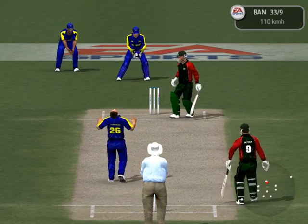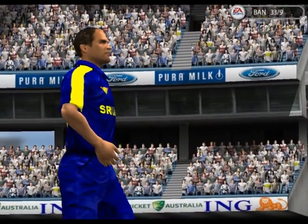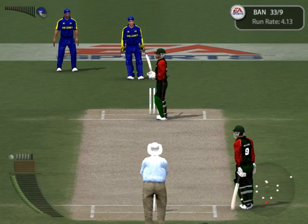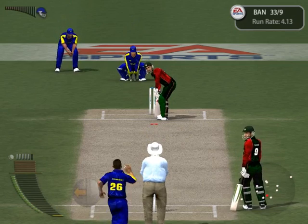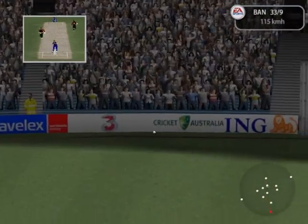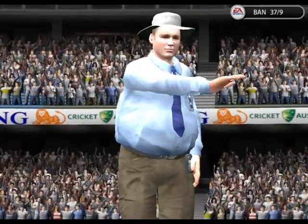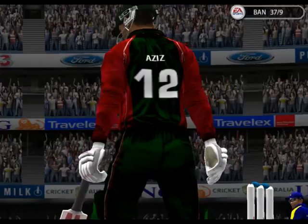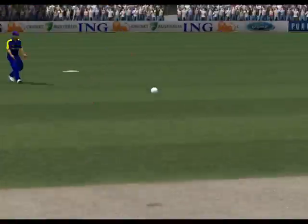It's just a kitten's whisker away from the stumps. So they need 49 to win from 7 balls. Fernando, the ball to Tariq Aziz. Arnold is in pursuit. Arnold is not going to reach that. Hit down the ground beautifully by Tariq Aziz. Magnificent shot. The on drive is one of the hardest shots to play, and he's one of the great exponents of it. Let's see the action replay of that.